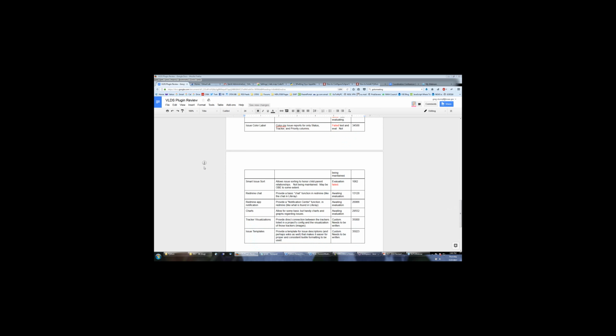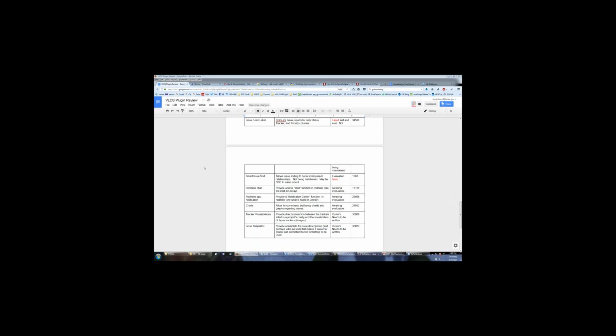The next plugin there is Issue Color Label. Right now when you list out your issues on the Issues tab, there is no color. It's tabular, a bunch of columns. But this plugin allows you to colorize certain elements of just a few of those attributes, which would be status, tracker, and priority. Basically saying, okay, I want priority 1 items, which is a high priority, to be yellow or something like that to attract attention. You could do that with this Issue Color Label plugin. It wasn't being maintained, so it's a little bit unclear whether it would be too dangerous to use, too easy to break, etc.